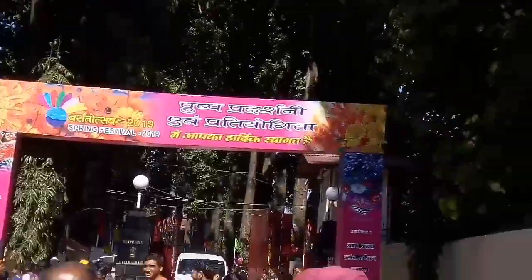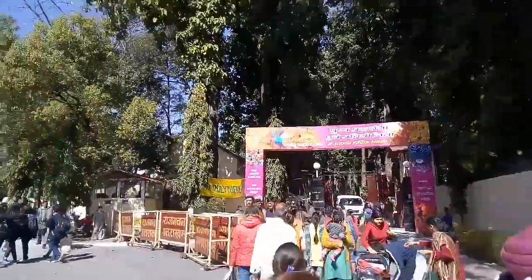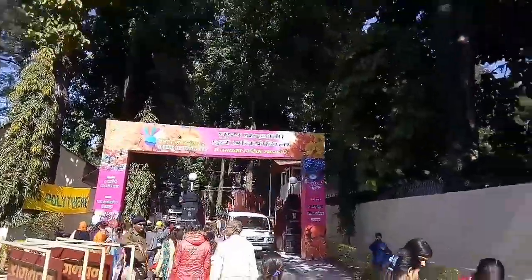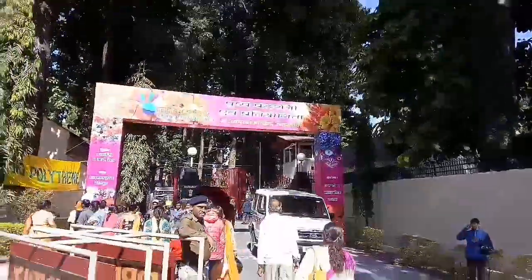Raj Bhavan, which is surrounded by big, long, lush green trees all around. And this is the place, this is the entrance gate for the two-day flower exhibition.